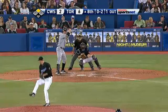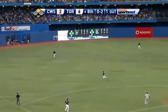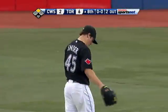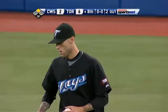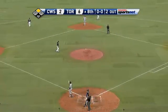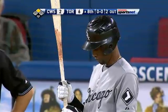Carlson's 0-2 now on Thome. And Thome flies into left field. 2 gone. And now Jesse will hang around and face Alexei Ramirez. Carlson does a good job of jumping ahead in the count against a lefty. Cito playing this lefty-lefty matchup.